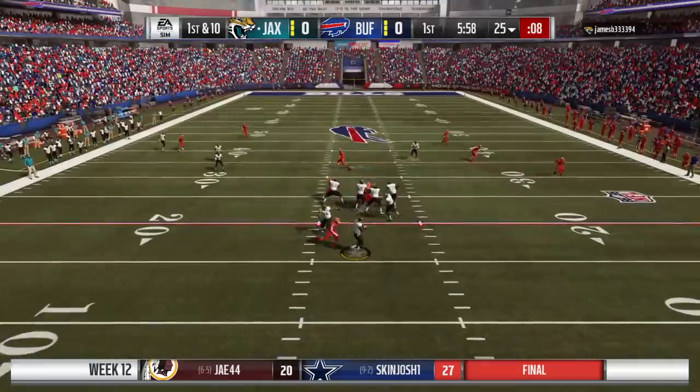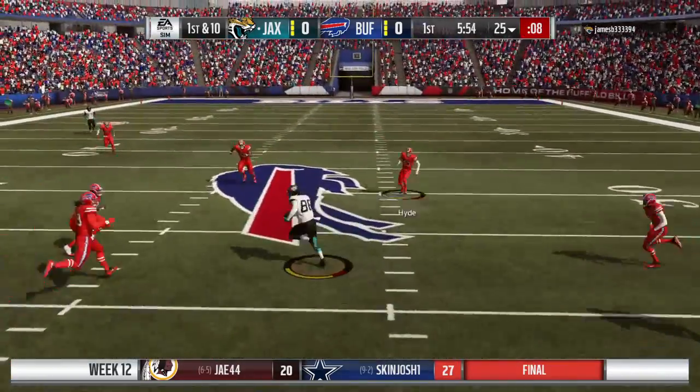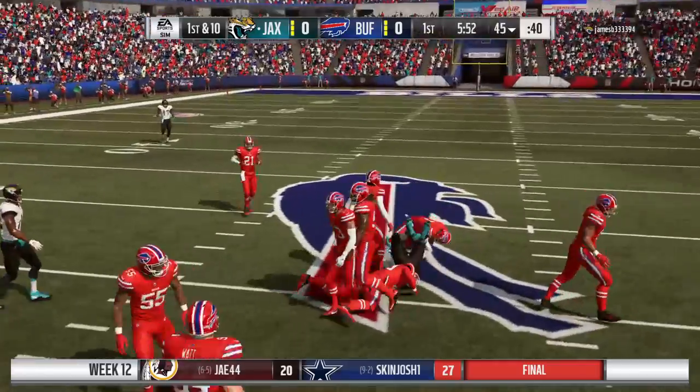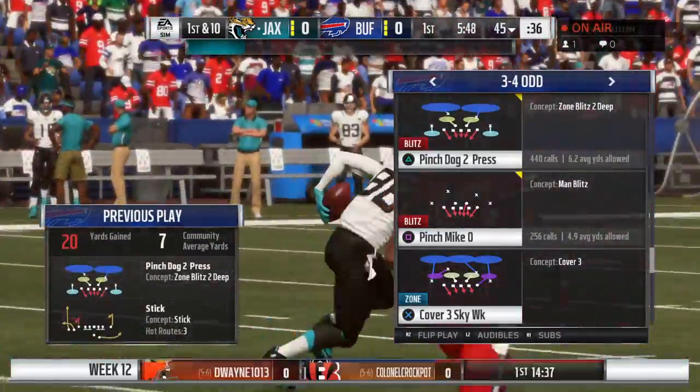Bortles now on first down. Shelling through the defense. Flush to his right. And Austin Seferian-Jenkins has it. And that's 20 yards and a first down on the game's very first play.